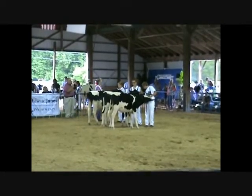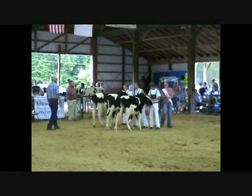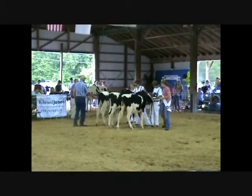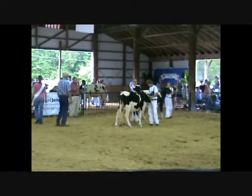The heifer in second, you have to admire the upstandingness, the ribs, the body. I think a fairly close placing, but I think the heifer in second just doesn't have that strength behind the shoulders there in the crop region. Just kind of opens up a little bit more on the move than the heifer ahead of her.